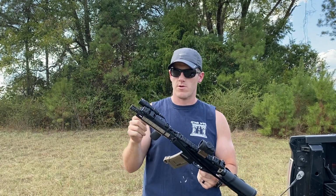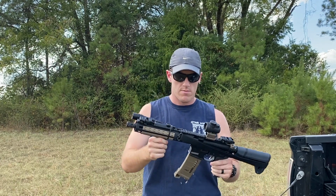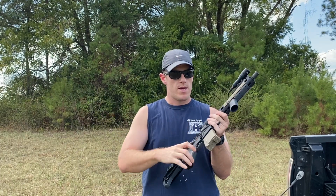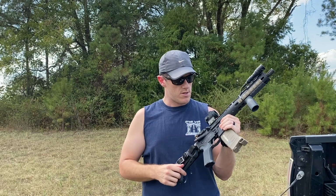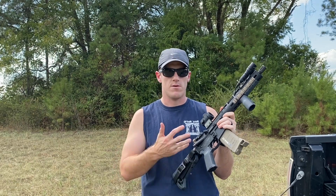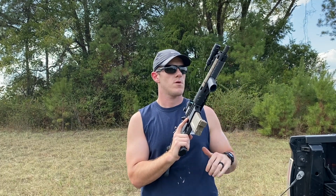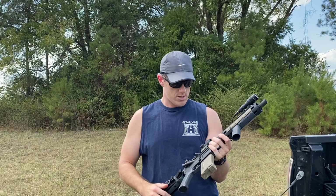This is the 300 Blackout. It's got a rock solid barrel, a Ballistic Advantage Hanson barrel. It does have a BCM bolt. I'm not going to charge it because it's actually loaded and it's got one in the chamber, and I don't feel like undoing all that. So it's got a BCM bolt, nice barrel, SureFire tape switch.